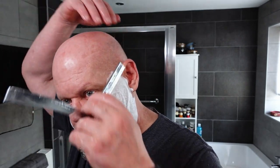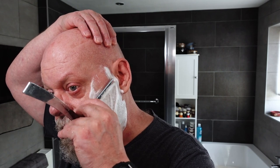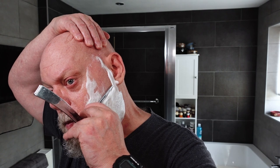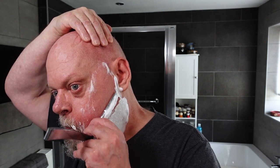Right, I'm going to go for the first pass. So here we go, Weck Sextoblade. Spine down, bring the blade down flush to the face, and then just slowly bring it out until you've got a cutting angle. Fantastic. Nothing wrong with this blade at all.